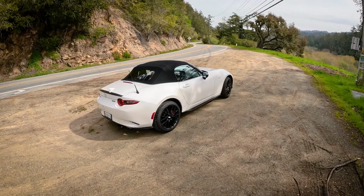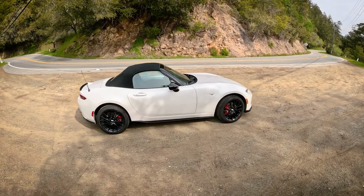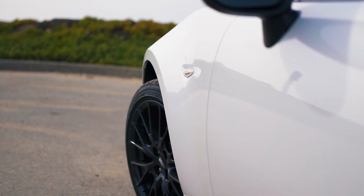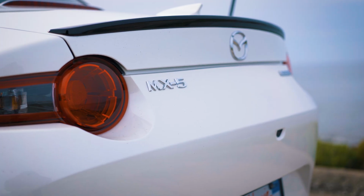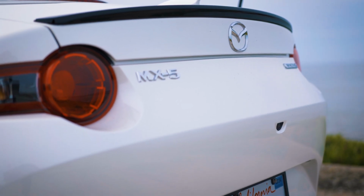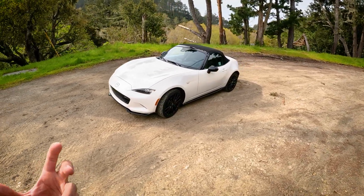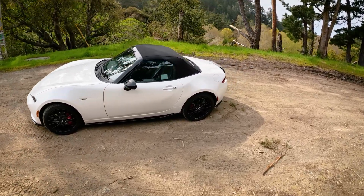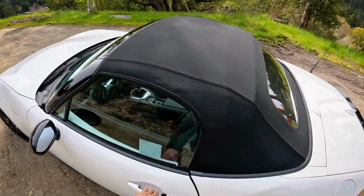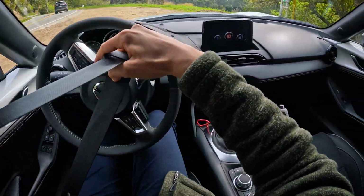Now this is of course the ND2 Miata, the refreshed version of their fourth generation, the ND, with some small styling updates, but ever since the ND1 came out, both ND1 and ND2 I think look fantastic. Best looking Mazda Miata in my opinion. Very handsome, very modern, while still light and playful and very cohesive and congruent to the spirit of the vehicle. A small, light, purpose-built, dedicated sports car.